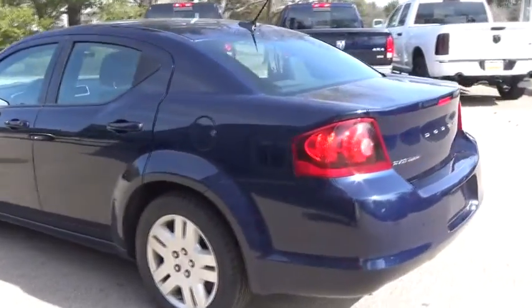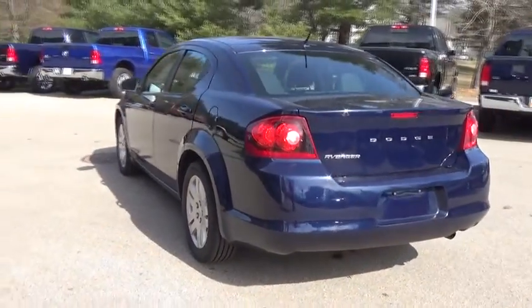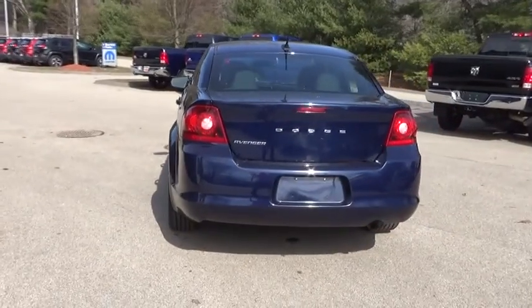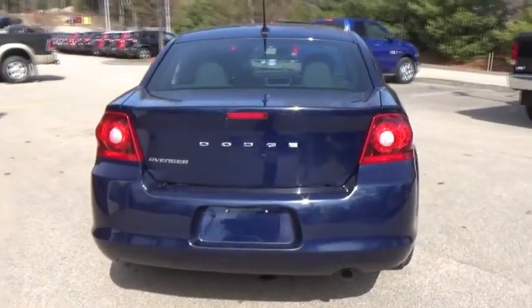Surprisingly roomy, with the Avenger, you can have the sporty looking car you want and still get the storage space you need. This vehicle has less than 40,000 miles. Here are some of this vehicle's great options.